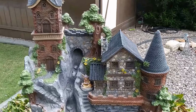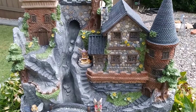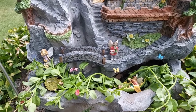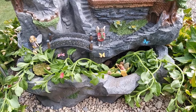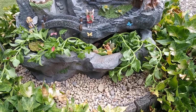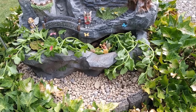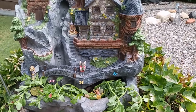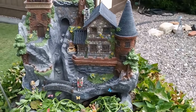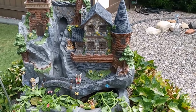Let me get a little closer here. You can see that she had bought some fairy items when we were in Salt Lake City, and she has added them to this. The cuttings that are in there look awful wilted because she's trying to get them to root. This used to have water flowing down that thing up here, and it was pumped up there, and it was kind of cool.